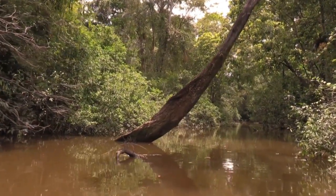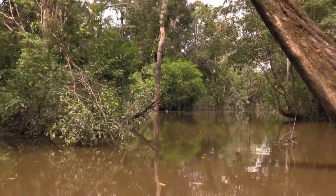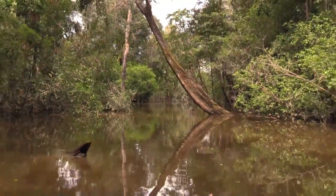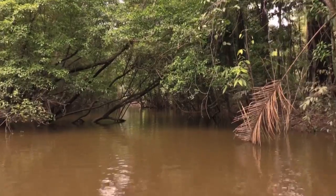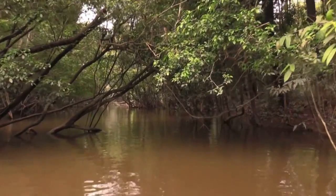You will encounter various types of forests along the river. Some are dense, jungle-like rainforests. Others are more open forests with palms. But they all have one common characteristic: abundant rainfall.